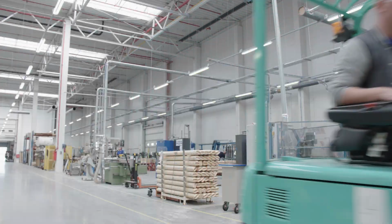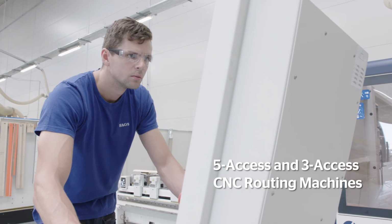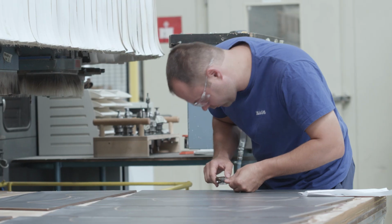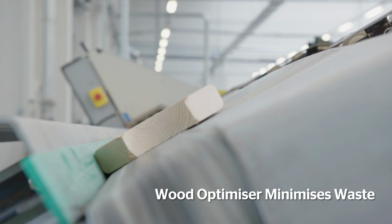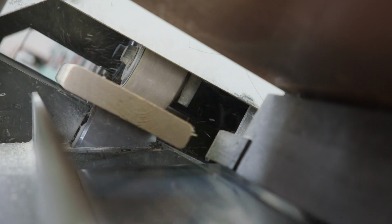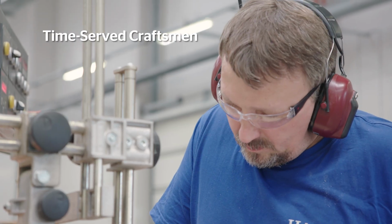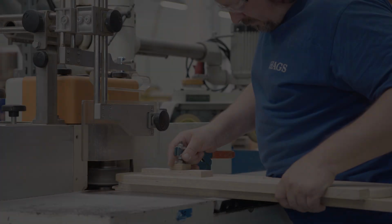In our carpentry area, we have 5-axis and 3-axis CNC routing machines which can be programmed to make bespoke items for our clients. Layers of different materials can be built up to create more intricate designs. Our computerized wood optimizer provides fast and accurate cutting patterns that minimize waste and cutting time. All other jobs within this department are manual, carried out by time-served craftsmen who know how to work with wood to create highly durable, beautifully finished products.